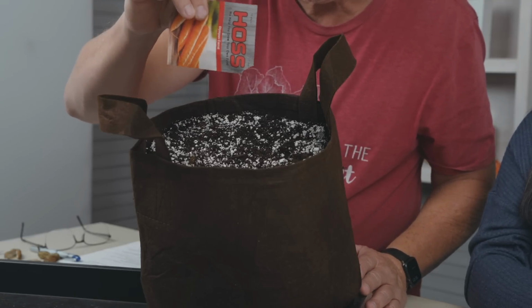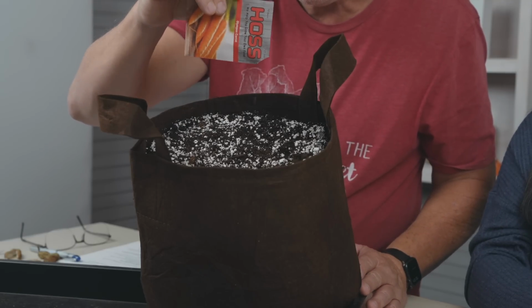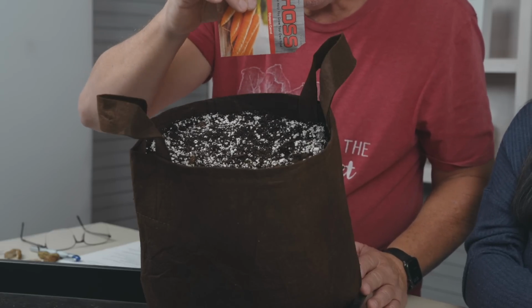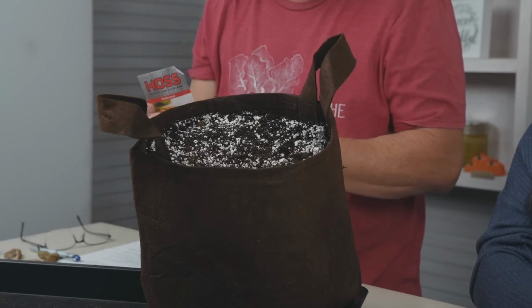Yeah. Now I'm just going to sprinkle them around there. And one pack here is way more than enough. I wouldn't use the whole pack. All right, so there I have them sprinkled around pretty well. I've got a lot more in my pack left over, so there's enough in this pack to easily do a 15-gallon, wouldn't you say? Maybe even a 45-gallon.